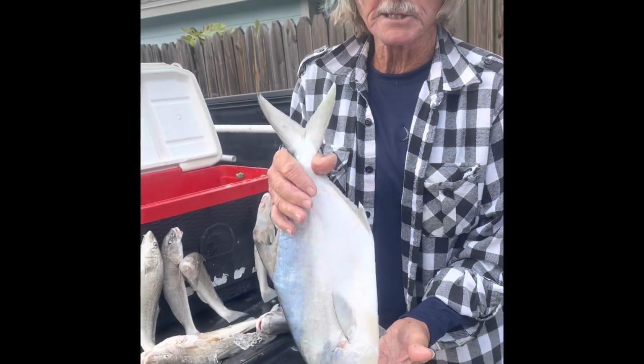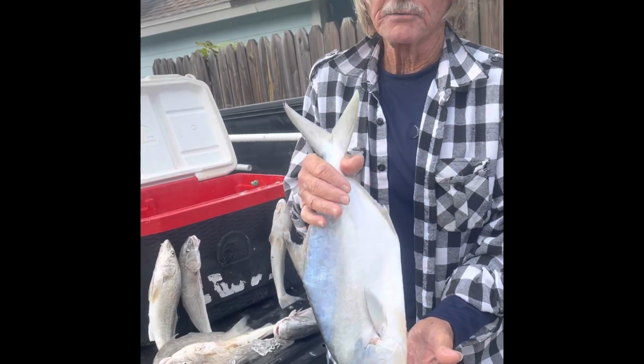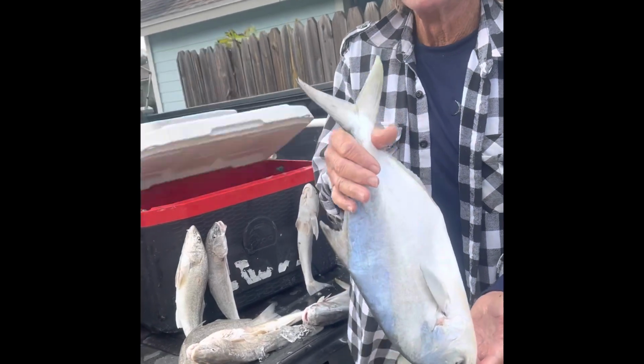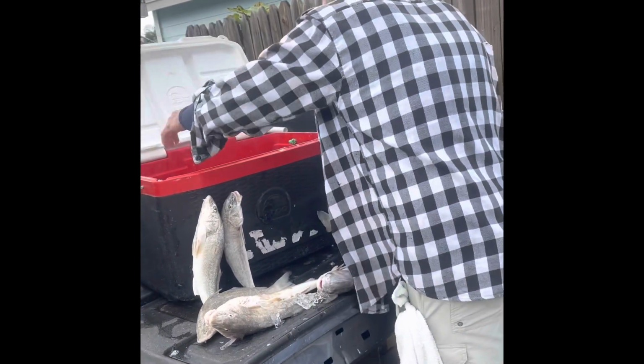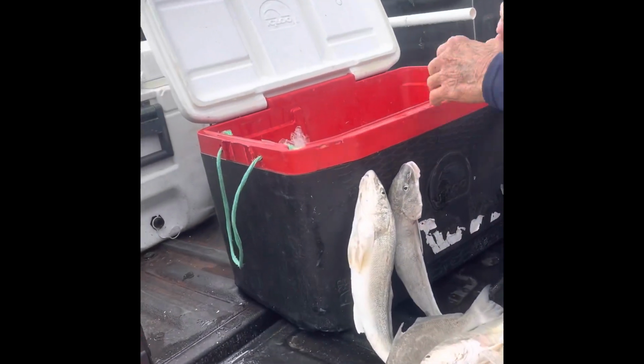Some of the bait shops down there have got sand fleas. They're not cheap, but I figure a cup of sand fleas gets me a couple of pompano on it. You know, that works out good for me. But anyway, look in this cooler here. Miss Murphy, show them what I got down in here.